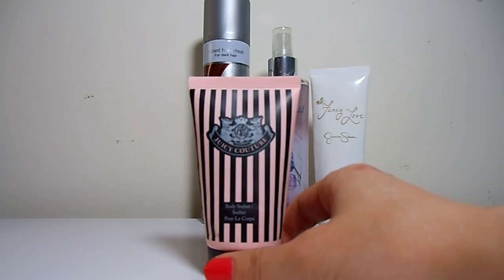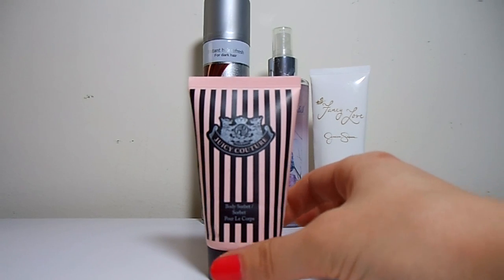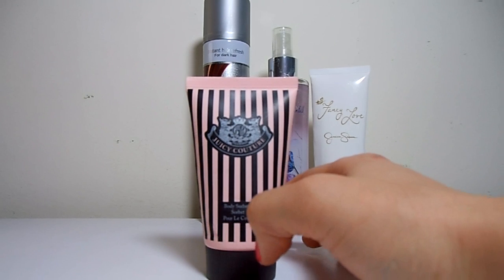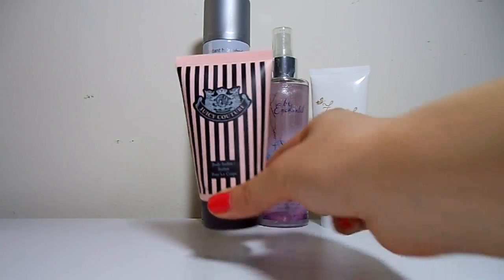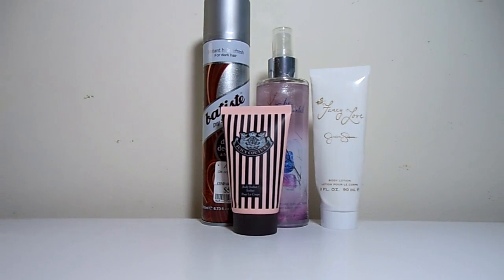I think it just smells very sweet and fresh, and still has a little bit of sophistication, but it's also appropriate for spring and summer in my opinion. So even though it's not one of my top favorite perfumes, I really enjoy it. And of course the lotion smells the same as the perfume. So there is that. Let me actually put it right over here.